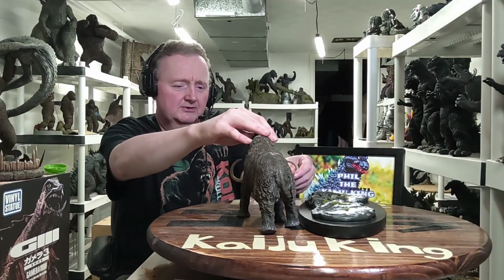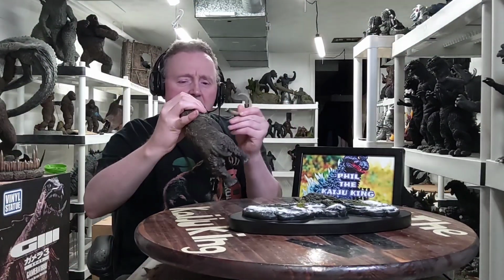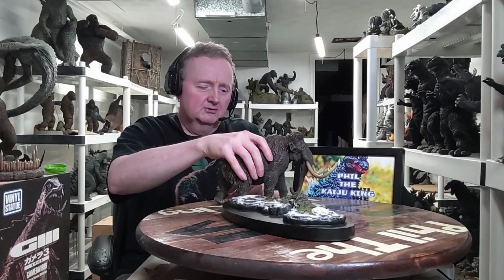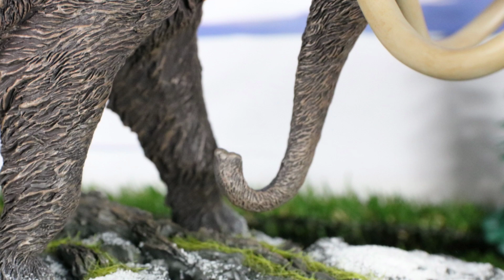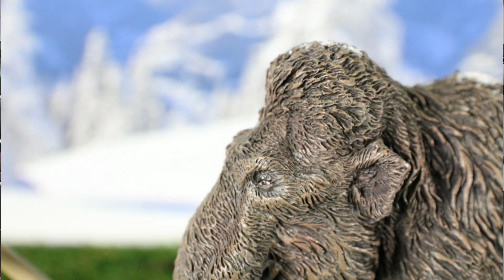Its tusks up here on the front by its mouth, they just connect with a magnet. They're magnetized. There's a little magnet in the end there, and that's how they connect. I thought that was pretty cool. They're big, wide, round tusks. The trunk of the woolly mammoth, really long, and it curls up at the bottom. The feet look good, very nice. Big old ears here, but not big flappy elephant ears like the elephants have. So that's a difference between them.